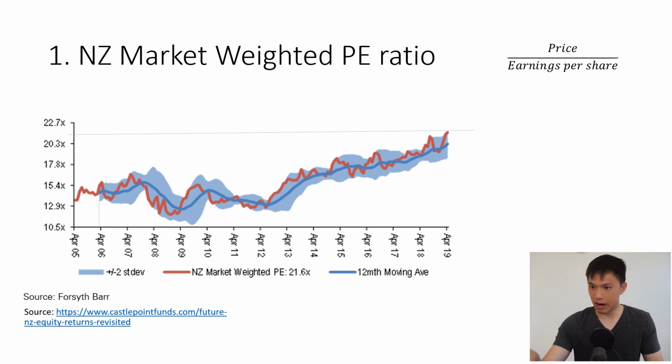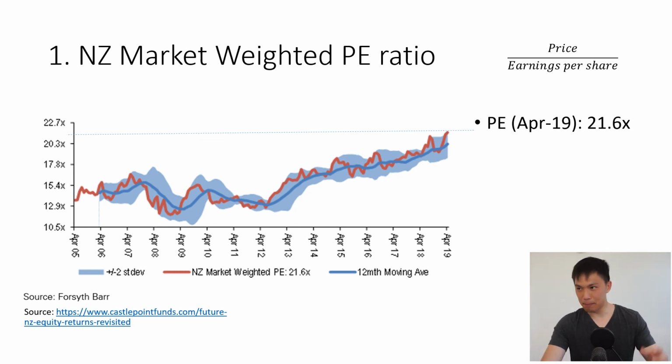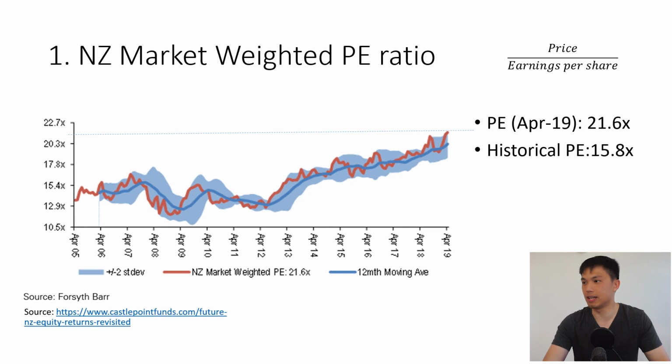This graph here is sourced from Castle Point Fund's article, and they sourced it from Forsyth Barr because data around the NZX index is very hard to find. The PE ratio as at April 19 is 21.6 times. The historical price to earnings is 15.8. So this is the historical average across this period here. So it's about somewhere in the middle, right? 15.8 times.